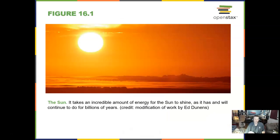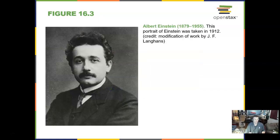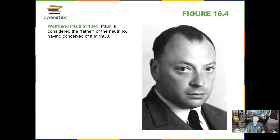It takes a lot of energy for the Sun to shine, and it will do so for another 5 billion years. The Sun has been shining for a good 4 to 5 billion years already. These two scientists, Kelvin and Helmholtz, Albert Einstein, a young man, in 1912, and Wolfgang Pauli in 1945, considered the father of the neutrino. Maybe you have heard of a neutrino. We will discuss it.